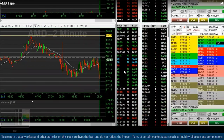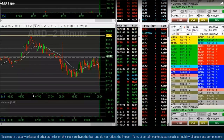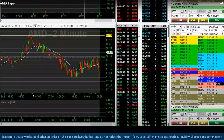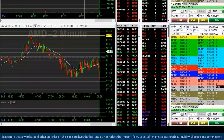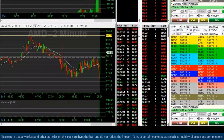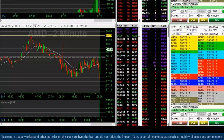And so really for me, I'm looking for this to continue and see a speed up in the tape in order to take the buy higher through 98.50. You can really see the tape is still speeding up. We're still accelerating, not slowing down. That's what I want: a slow tape off the open and then that speed up and the acceleration to the top side.